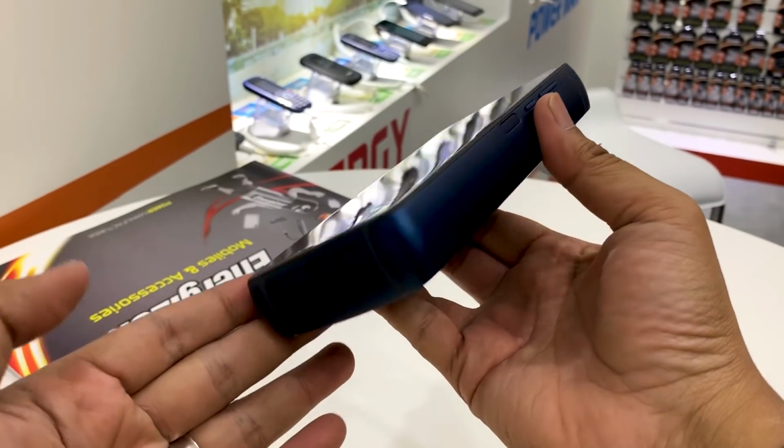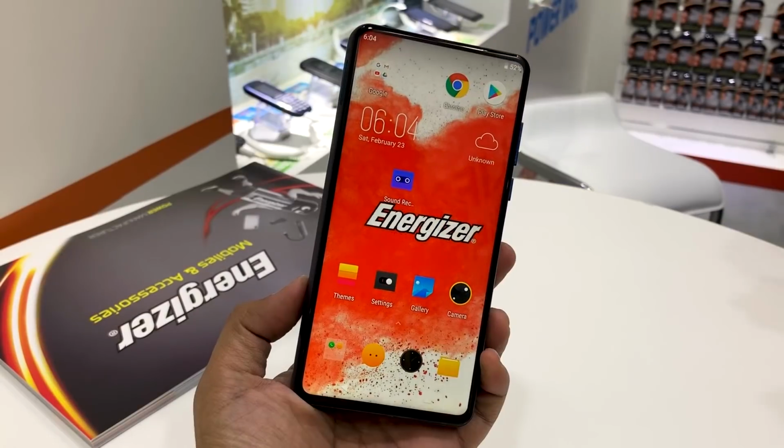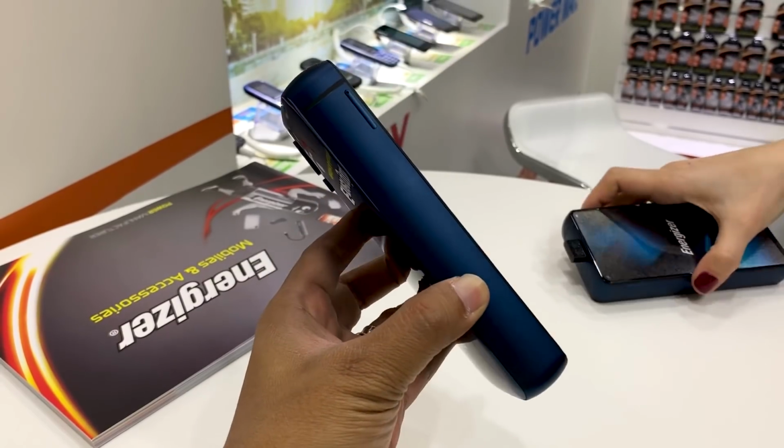Look at all that space. Just look at it. It's scheduled to be released in June of 2019 with an unconfirmed price tag, but rumor has it it's around 2,700 ringgit. So yeah, that's the Energizer Power Max P18K Pop.